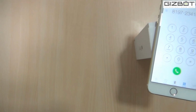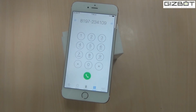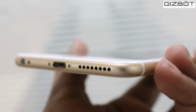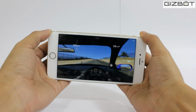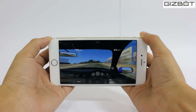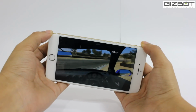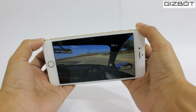Now let's talk about call quality. The call quality on the iPhone 6 Plus is brilliant. When I was using it, there was no distortion in sound, everything was loud and clear. The loudspeaker, on the other hand, is nice for conference calls. You can always use it for videos and games as well, but it's not as loud as you would like it to be. If you want to increase the sound, you can always connect it to a Bluetooth speaker. Overall, the call quality and speaker is quite nice. There is some stuff that Apple can upgrade, but let's talk about that another time.